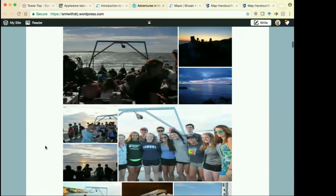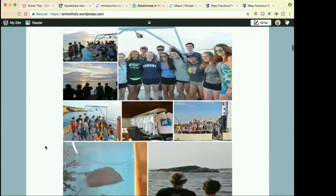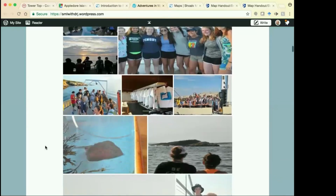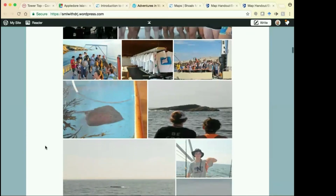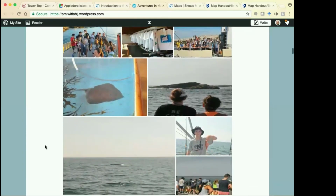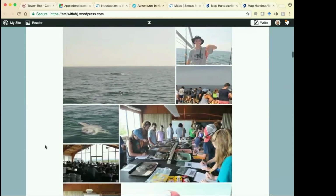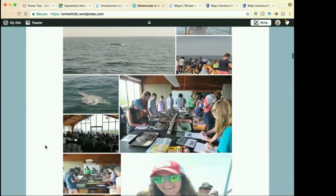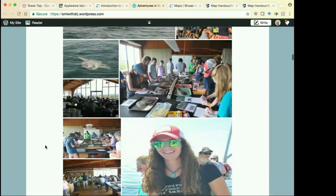So we spend a bit of time out on the boat, as you can see in some of those pictures there. And we also do some water chemistry sampling and other oceanographic types of data collection out on the boat. And then we also did a survey looking for marine mammals and talking a little bit about how sharks and marine mammals interact in this particular part of the world.